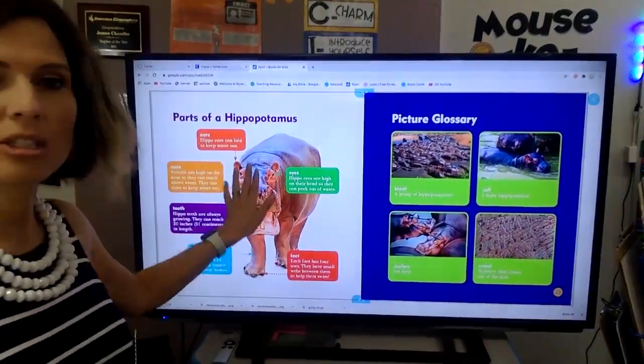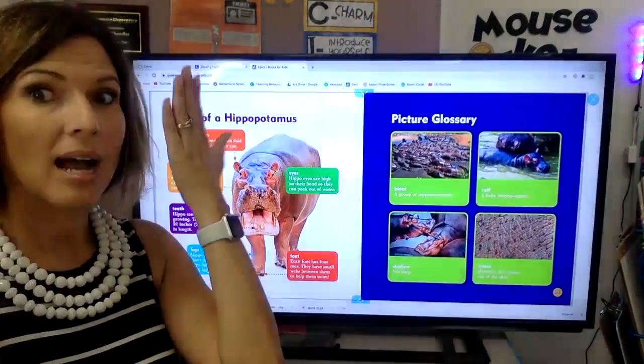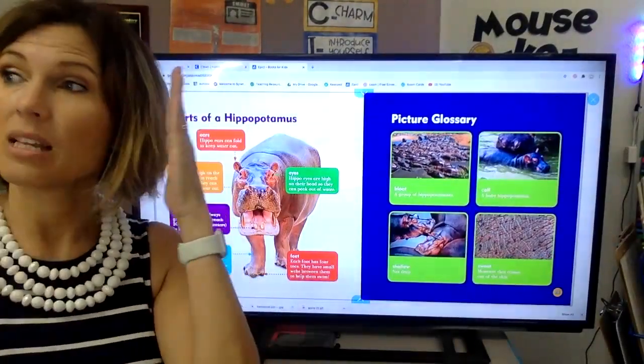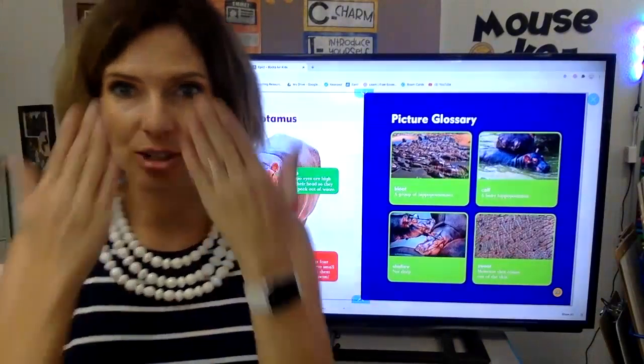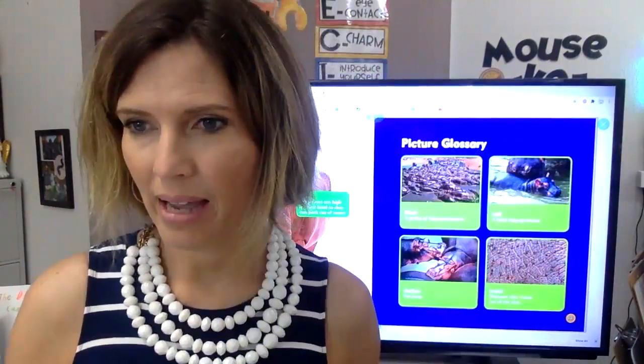And then here they're pointing to their little bitty ears and their eyes and their nose that are in the front. And their eyes that are kind of on the side of their faces so they can see over here and over here. Ours are in the front, theirs is on the side. So this is a nonfiction book. And remember yesterday our story was a fiction book. So let's go back and let's compare those for just a minute.